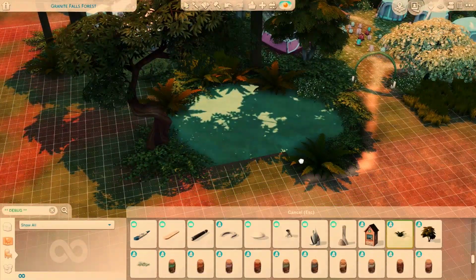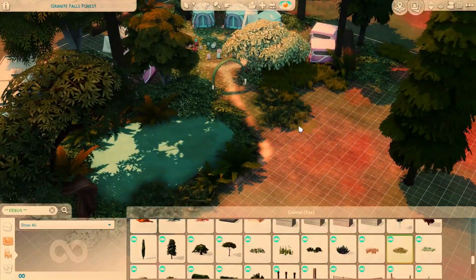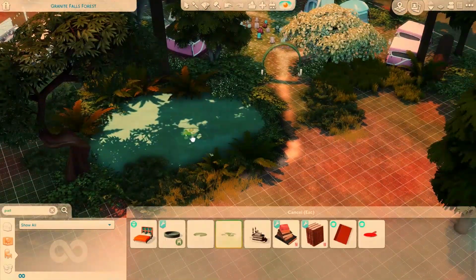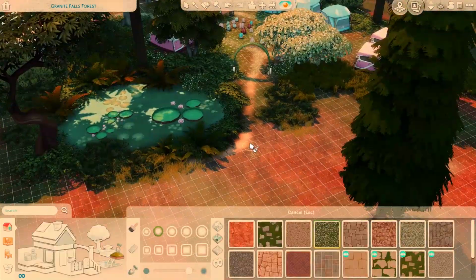I don't really think it has any significant purpose in how the yoga retreat runs. I don't think you would swim in this. I think it's just a decorative aspect, a calming, relaxing place. Maybe you can meditate by here, something like that. But I just figured a little water feature would be nice. Especially with these lily pads that have little pink flowers that match my color scheme.